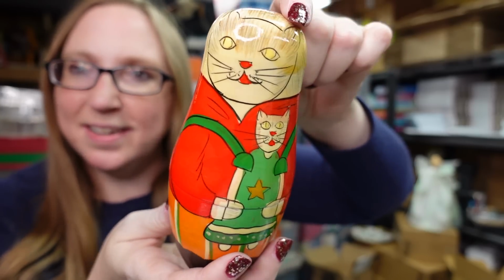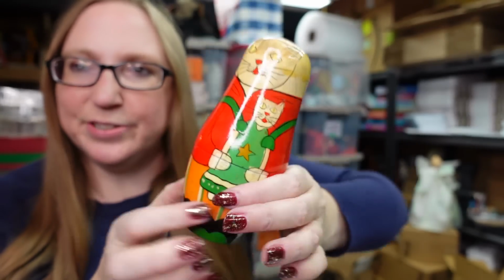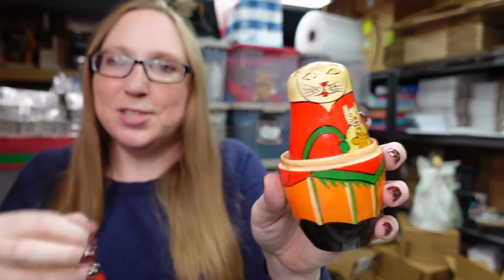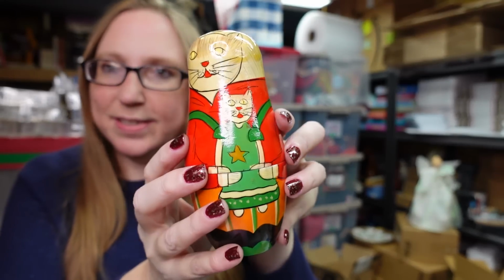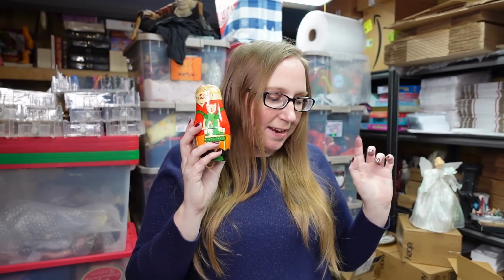The last thing that I have to share with you guys is this really cute wooden nesting doll set. These are cats. This is a cat with a little cat doll. So stinking cute. So they're all in there. They just obviously get smaller as they progress down the line. I got these at a yard sale for $2, and I have them up as a buy it now for $29.99.